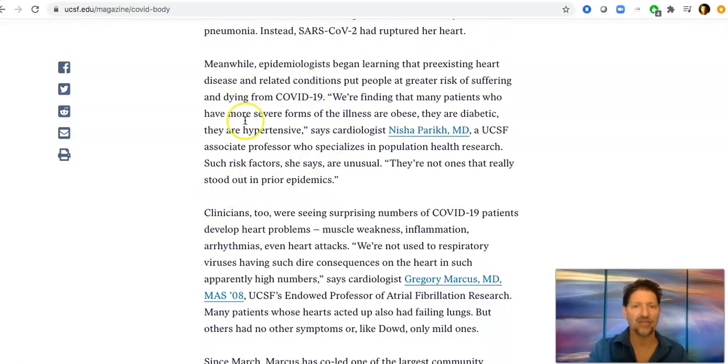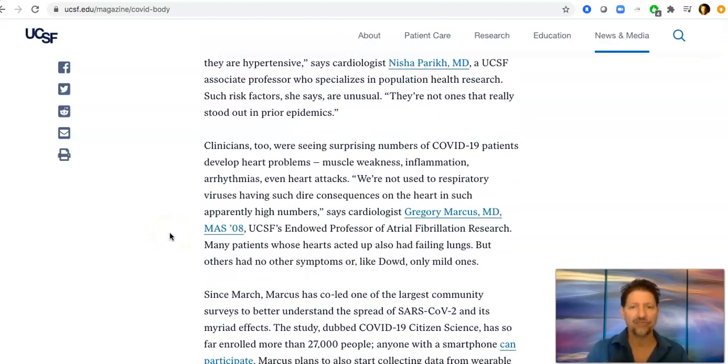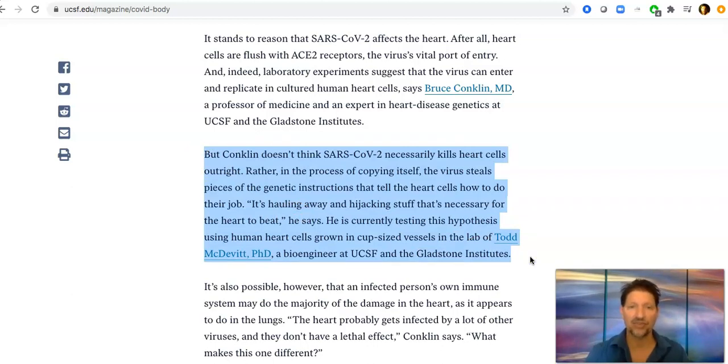Again, we talked about the underlying conditions like diabetes and obesity affecting it. But it also said here, it had to do with hijacking. Here's the relevant paragraph. Conklin doesn't think SARS-CoV-2 necessarily kills heart cells outright, because there's been a lot about that in the news as well. Myocarditis, which is this swelling of the heart and interruption of the heart. Rather, in the process of copying itself, the virus steals pieces of the genetic instruction that tell the heart cells how to do the job. Quote, it's hauling away and hijacking stuff that's necessary for the heart to beat, he says. He's currently testing his hypothesis using human heart cells grown in vessels in the lab and so forth.